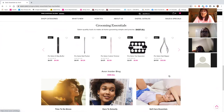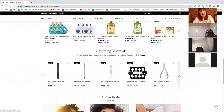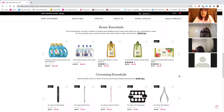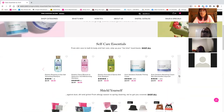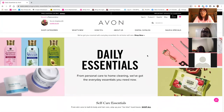One of the reasons is Avon likes to, this is a way for them to test and see how these products sell. And if they don't do well, then down the road, they'll probably take them out of the line, but it's a way to test them. If they do well, then they'll put them into our Avon brochure. Some of these products find their way into the Avon book down the road. So only the products that do well go in the Avon book. Well, that's what we've been told. And that's what we've been seeing lately.